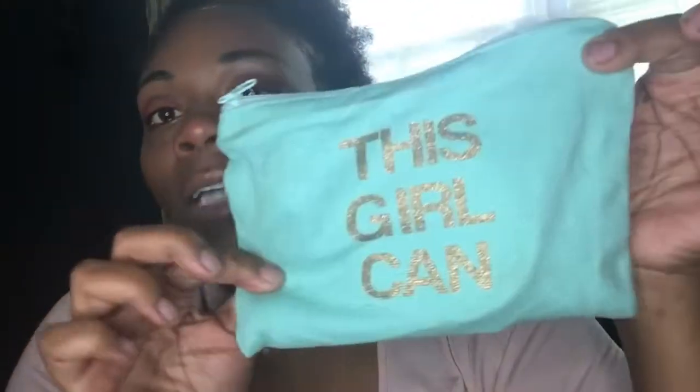All right, so this is a Dollar Tree find. And this says, "This girl can." I love things that are motivational. Inside this bag, you will find some of my tech items. So I keep my headphones, my phone charger, and my headphone Bluetooth charger in here. I just don't need to take that out. And I also keep in here my power bank, just in case I'm at work and I can't get to a charger or something like that. You know, just in case, that is in here. So that is that. So these are the two bags that are in front.